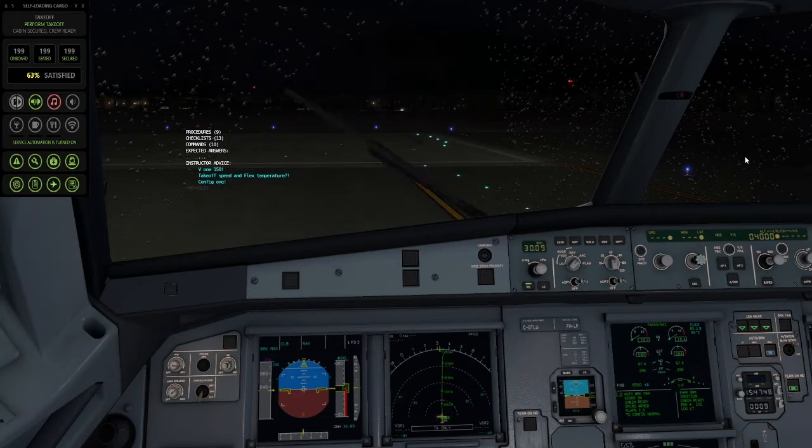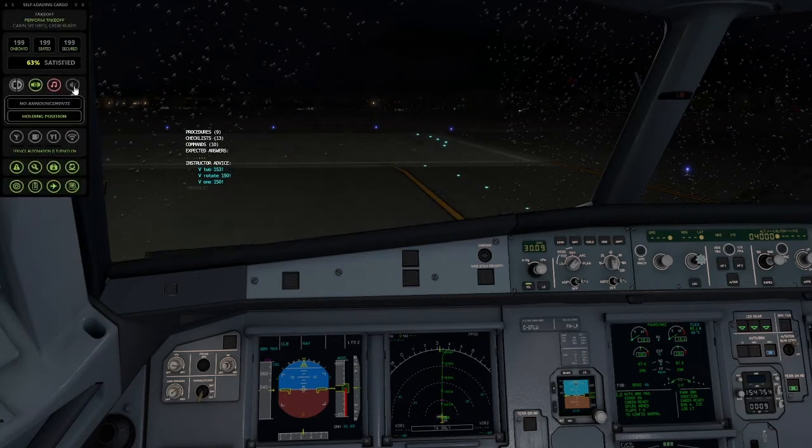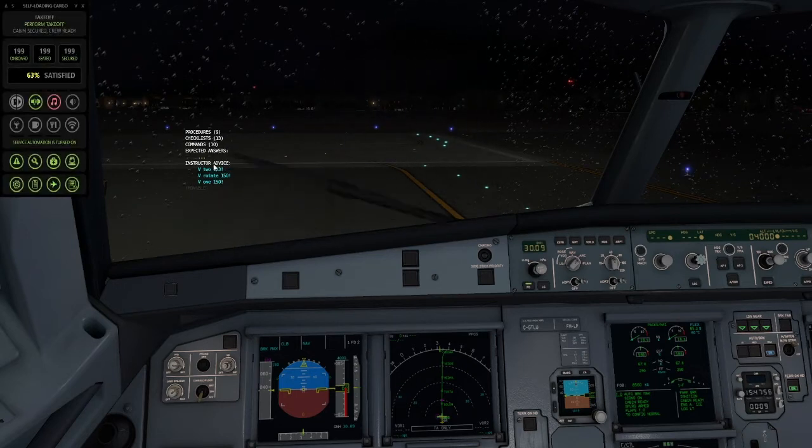V1 150. V rotate 150. V2 153. Flex temperature 60. ECAM memo. Takeoff no blue. Takeoff no blue. Before takeoff checklist down to the line completed.